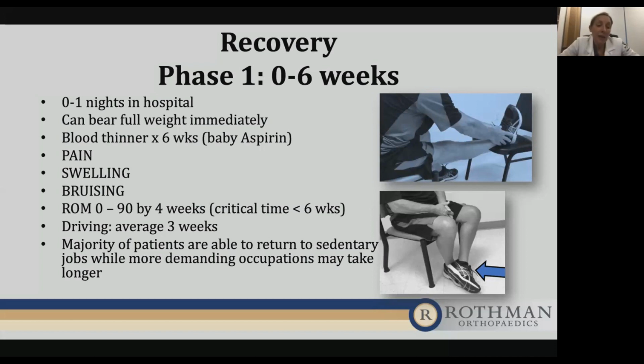In terms of driving, similar to the hip, it's an average of around 3 weeks. And again, the majority of patients can return to sedentary jobs in that 6-week time frame, while more demanding occupations should take a little bit longer before you feel ready to do that.